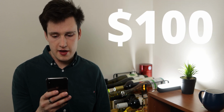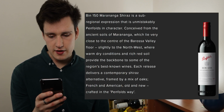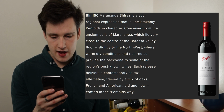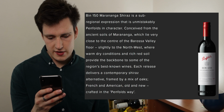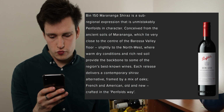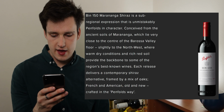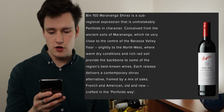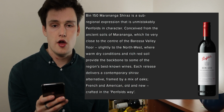The Bin 150 Marananga Shiraz is a sub-regional expression that is unmistakably Penfolds in character, conceived from the ancient soils of Marananga, which lie very close to the centre of the Barossa Valley floor, slightly to the northwest, where warm, dry conditions and rich red soil provide the backbone to some of the region's best-known wines. Each release delivers a contemporary Shiraz alternative, framed by a mix of oaks, French and American, old and new, crafted in the Penfolds way. This wine is reflective of the Barossa in this year, more a facet of the earth below.